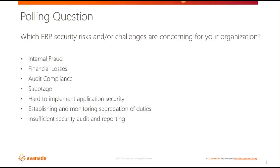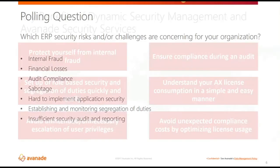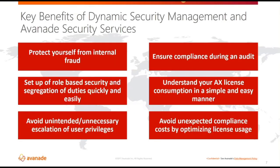Terrific. Well, thanks for your input, everybody. That's very useful and not completely unexpected. And I think what you'll see as we get into the demo that Stefan's going to do in a few minutes is that a lot of the benefits that the Dynamic Security Management tool and the Avanade Security Services will provide are really to address those key issues.